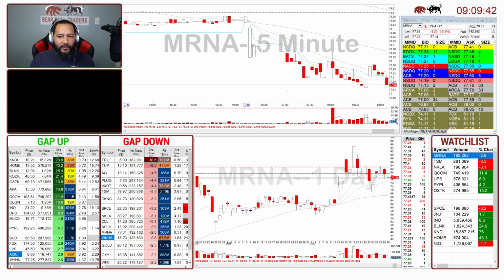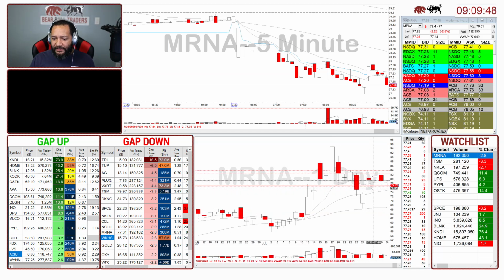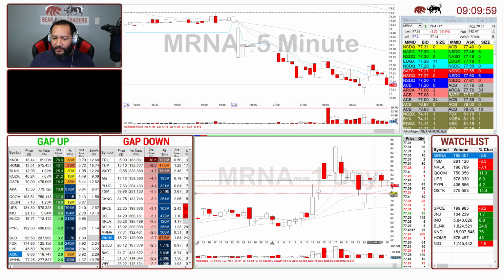All right, guys, let's see what we have here. So mRNA, let's start with some levels here. Right now we have the highs and lows all around the price action here. Towards the bottom, we have this great level of support that we have bounced from before in the past several times. Let's mark down here. 73.52 is a great area. If we lose the 76, we could get into that situation there.